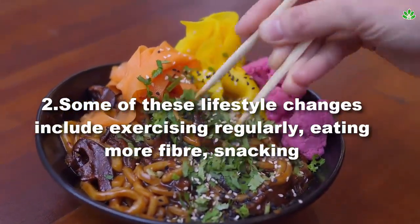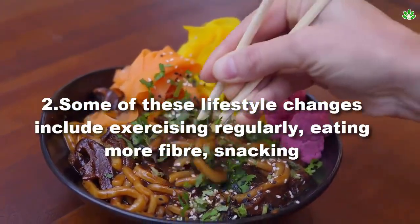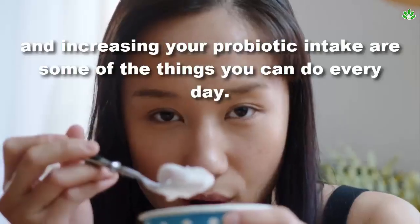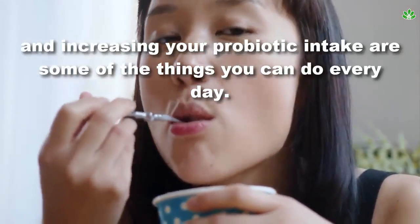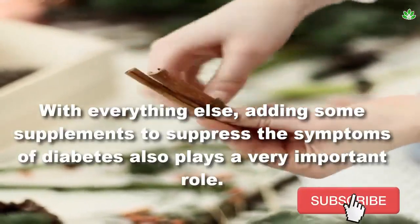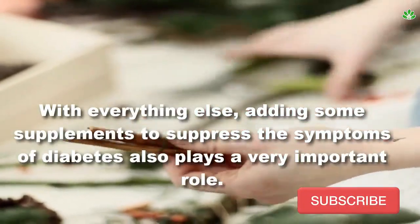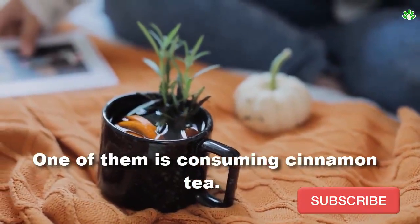2. Some of these lifestyle changes include exercising regularly, eating more fiber, snacking, and increasing your probiotic intake. These are some of the things you can do every day. With everything else, adding some supplements to suppress the symptoms of diabetes also plays a very important role. One of them is consuming cinnamon tea.